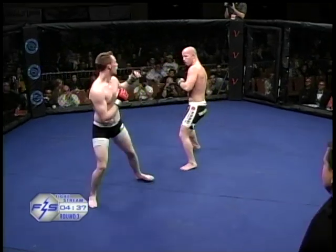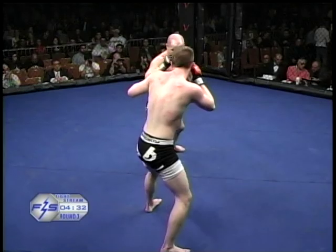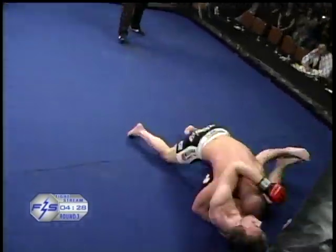No, you're 100% right, Mike. Tyson is going to southpaw here, a little bit of left-handed stance. Nice overhand. Watch the throw. Good takedown. There we go.